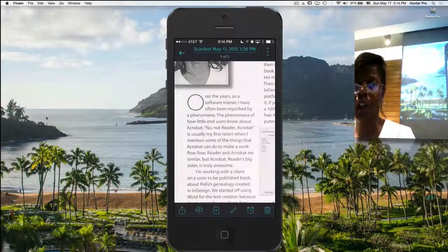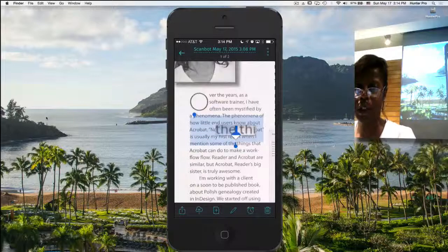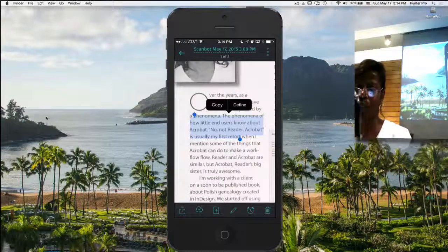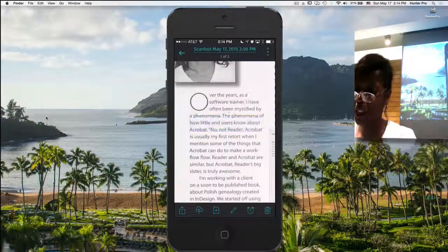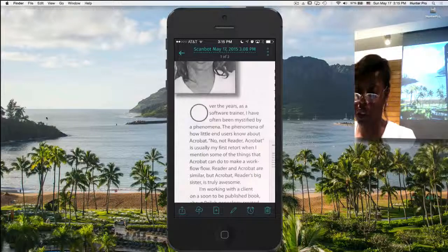All right, so let me continue on with this. You see that I've enlarged this scan, and if I hold down my finger, I can now select this text. And I can copy it, define it, or speak it. Are you speaking? No, it doesn't want to speak. Oh, I told it it's on Do Not Disturb, so I'll just keep moving on. So you see that it has OCR on the text, because I can select it, I can copy it, I can even search the text.